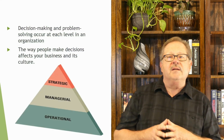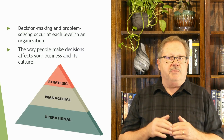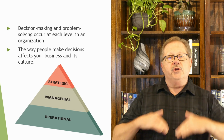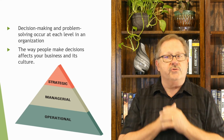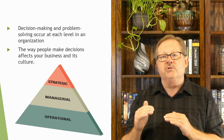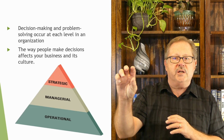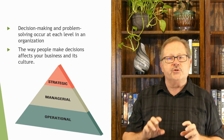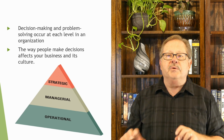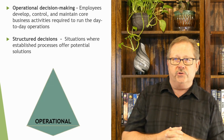So what you've got now is you need to look at three different levels of decision making. Basically, you've got your operational decisions, your managerial decisions, and then your strategic level decisions. So basically, when I talked about the solution, the decision management part, we're talking more of those strategic issues. It's a little less structured when it's managerial solutions or operational solutions, but we'll see that here in a moment. So let's first talk about operational solutions.